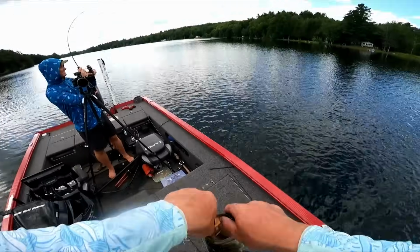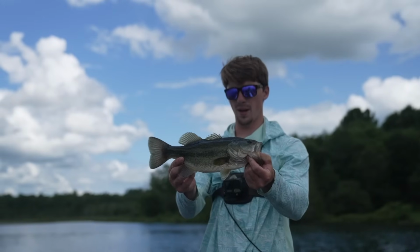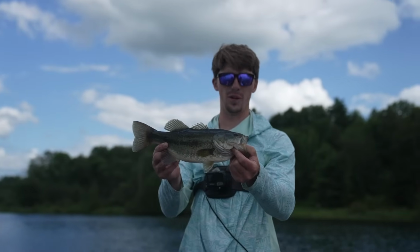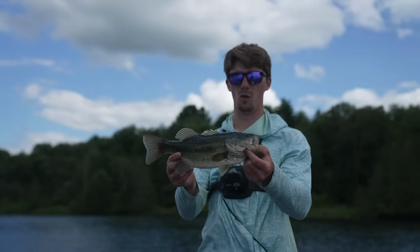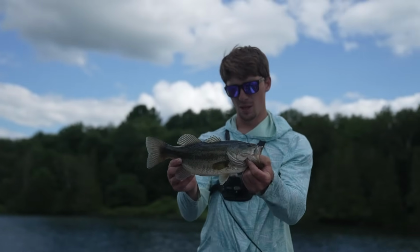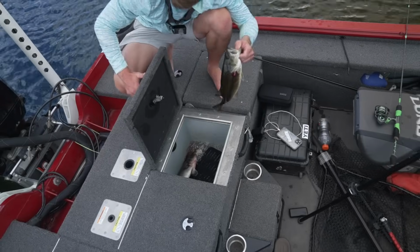Perfect. What do you got there? Caleb's hooked up in the back. Non-native, number 3, and a perfect eating size. I've personally never eaten largemouth for many good reasons, but I am interested to see how this little guy tastes. I've had smallmouth before because, accidentally, you kill a couple smallmouth, it happens. You don't want them to go away, so this is gonna be interesting.